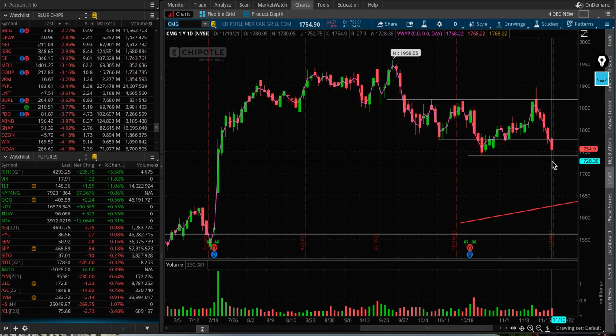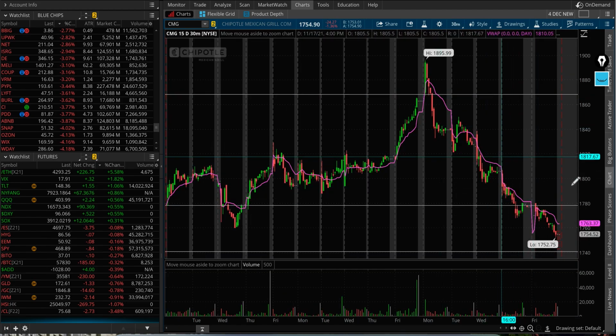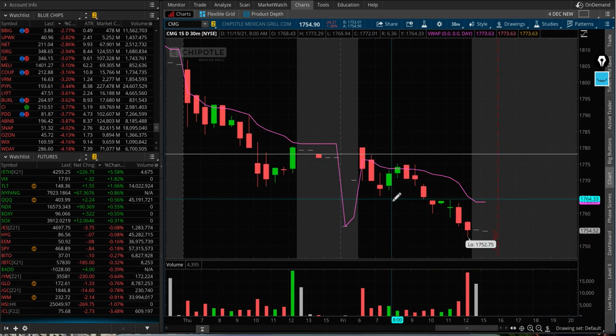Chipotle, CMG stock, finally. Let's have a look at it. Stock on Friday, it closed at 17.55, give or take. And right away, I want to disclose that on Friday, I traded this stock. I was bearish. I saw the stock was making lower lows.